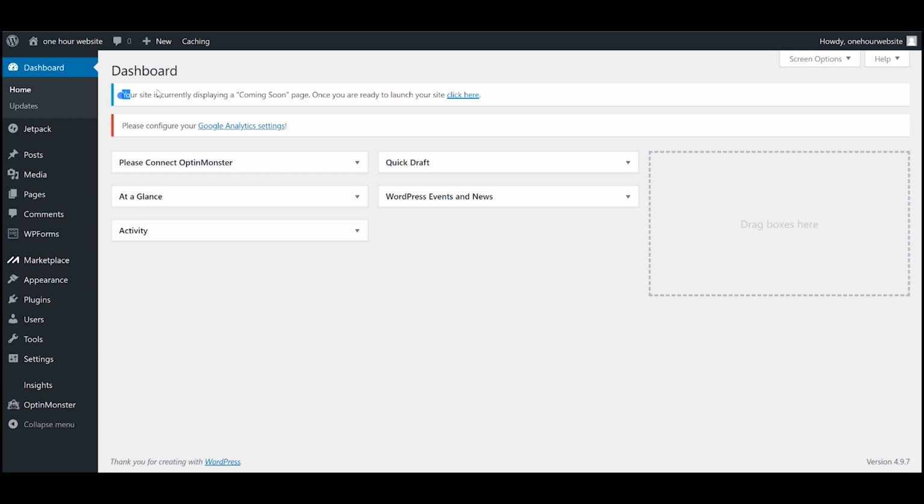Now you see here, your site is currently displaying the coming soon page. Once you're ready to launch, just click here. For now we'll leave it as is, but you're welcome to hit launch your site. But if you'd like to wait with a coming soon page until you've actually got it built, it's best to leave it, okay?